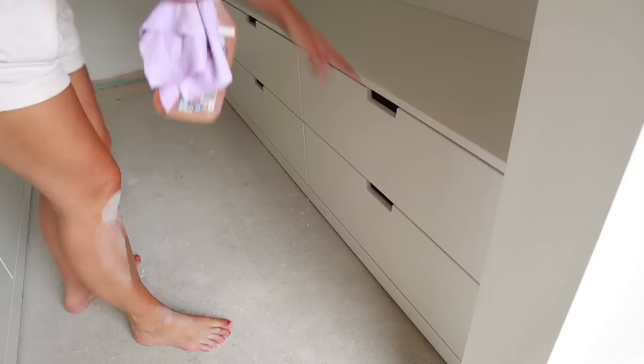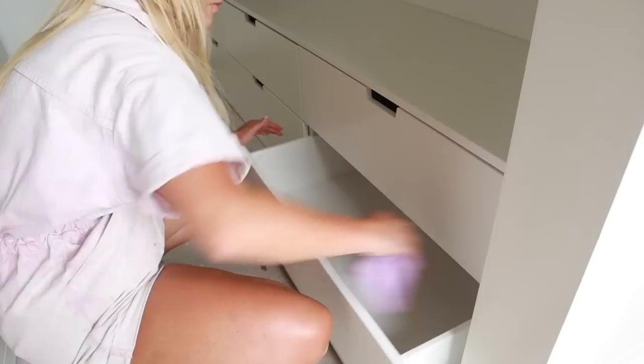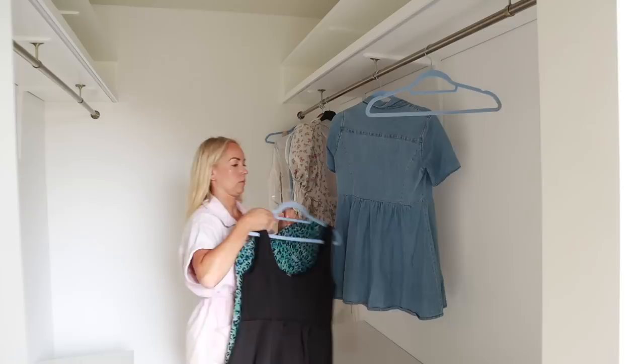So you can see the dust on my legs from kneeling down to wipe these as well. But yeah, we got these drawers, and then our carpenter made some shelves up the top, which is where we're gonna put shoes and hats and everything. So yeah, I'm just gonna start moving things in.